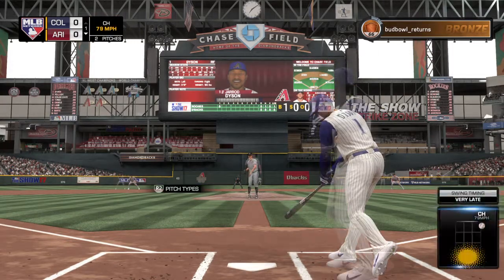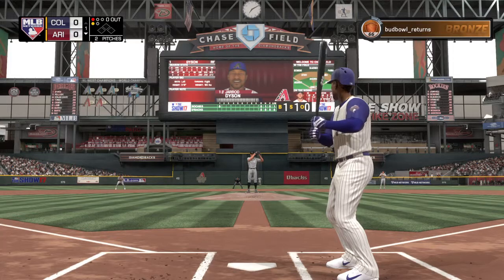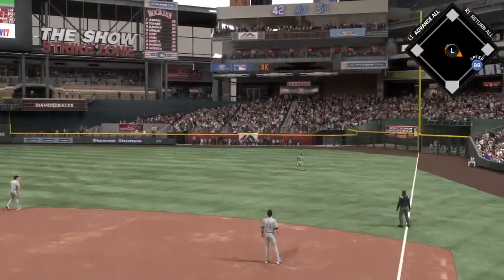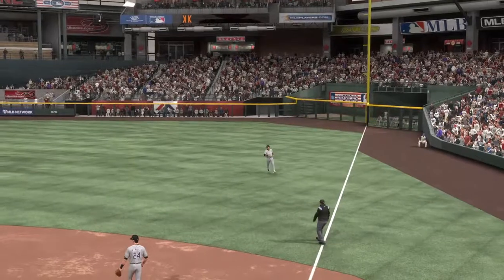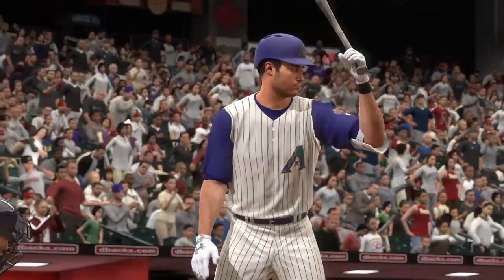Can't catch up to that pitch, and it's a ball and a strike. 1 ball, 1 strike. Here's the 1-1 delivery. Here's a looping fly ball out to right. Hara coming in. He gets there to make the play for the first out of the inning.